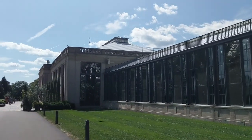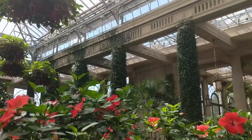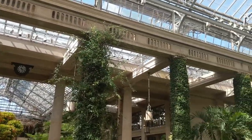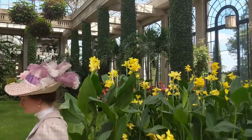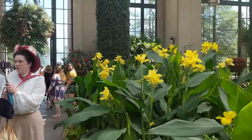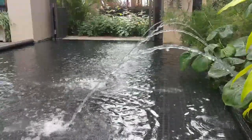It's hard to choose a favorite part, but as I have a soft spot for greenhouses, this one really blew me away. It is extensive, it goes on and on. There are dozens of different sections and rooms and passageways to discover, and it is filled with some of the most beautiful plants I have ever seen. And not to mention the fountains. Can you guess that there are fountains? There are lots of fountains.